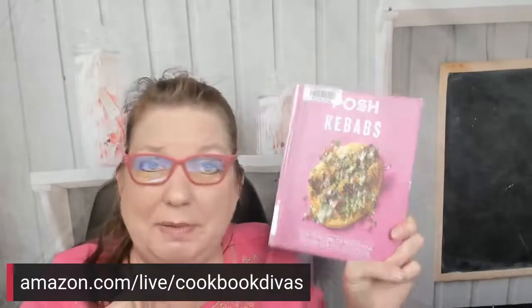Posh Kebabs. That's going to be kind of hard to take back to the library too, but I guess I will because 80% of the book is meat and fish that I don't eat, and my boyfriend doesn't care for kebabs, so I won't. That'll save some room on my cookbook shelf.